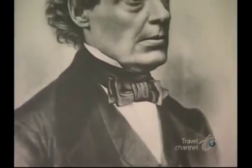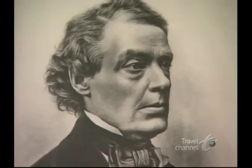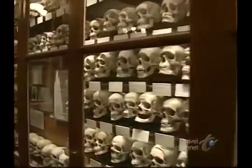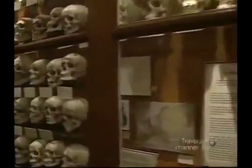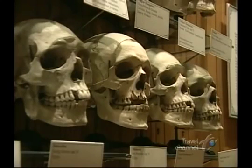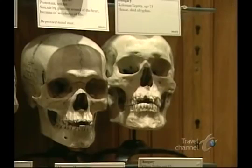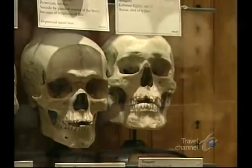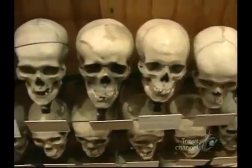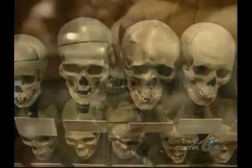A landmark date for the Mutter was 1874, when anatomist Dr. Joseph Hirtel of Vienna sold the museum his personal collection of 139 human skulls, acquired in 22 countries. Most of them, like these gypsy skulls, are from Eastern Europe and are a study in particular ethnic types. The exhibit is fascinating, but not unique. What makes the Mutter collection different is its purpose: to inspire scientific research.